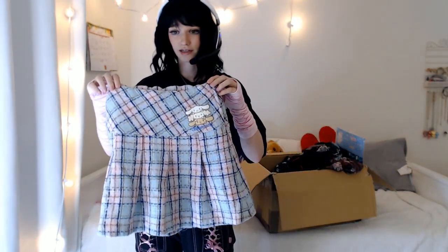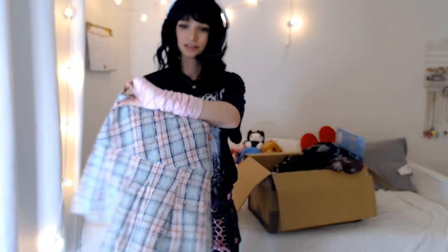So good. Like, how do you get that? How is this real? It's just pink and blue, but everybody loves plaid. Everybody loves a good plaid skirt and a little pop of cinema. Yes. Thank you. Yes. Perfect.